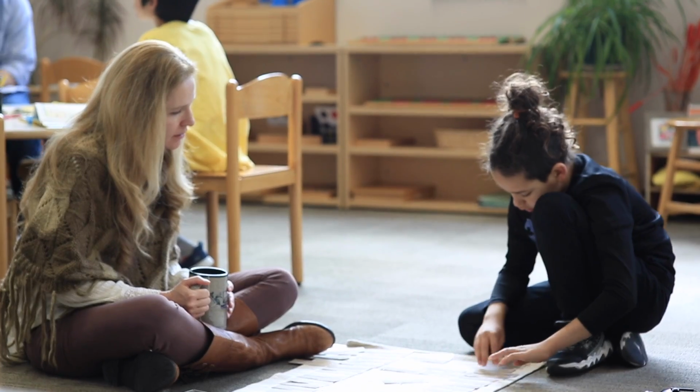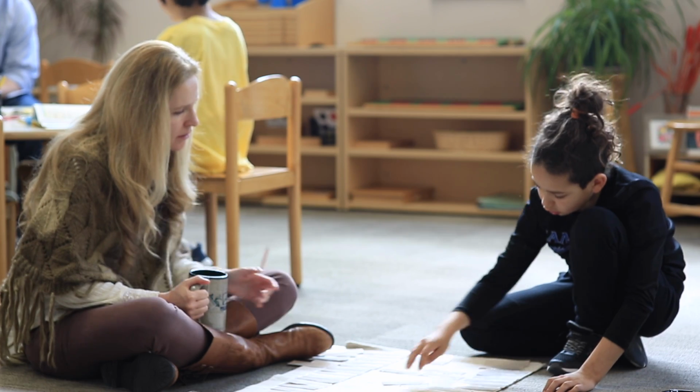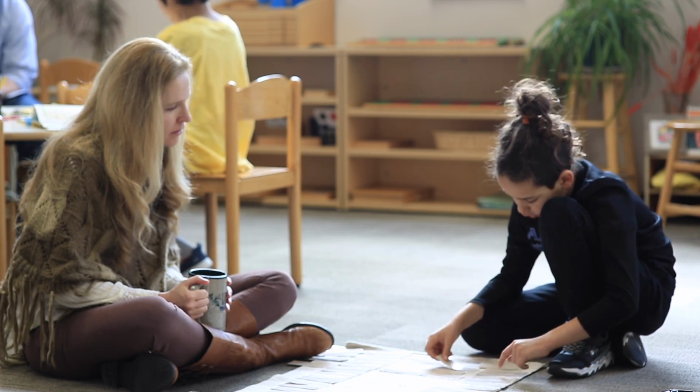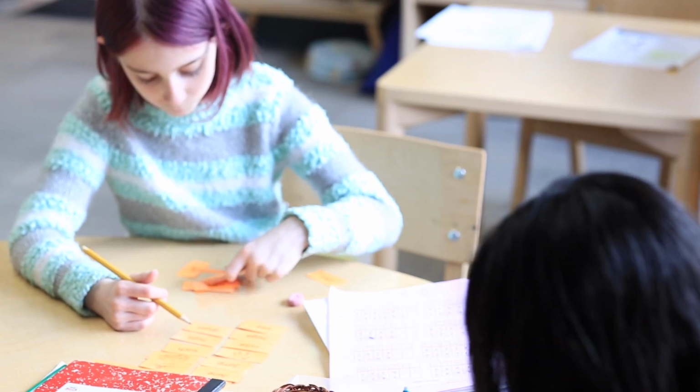One of the greatest strengths in Montessori is our ability to individualize the curriculum to really fit with the child's learning style and their abilities. So children come into us at a variety of levels, and the lovely thing about Montessori is that there is a material or a modification that's going to be able to help children find the content more accessible.